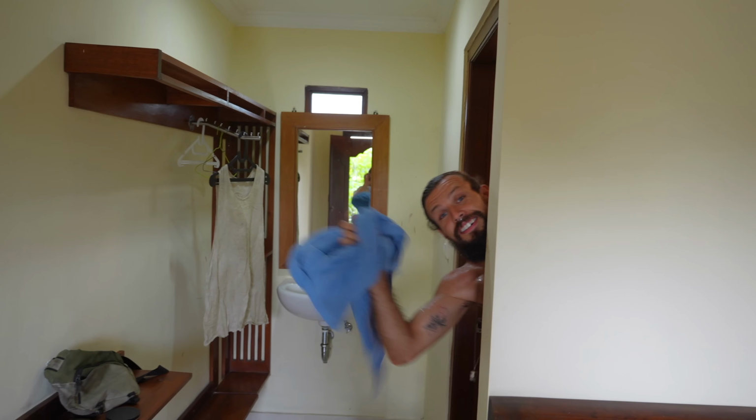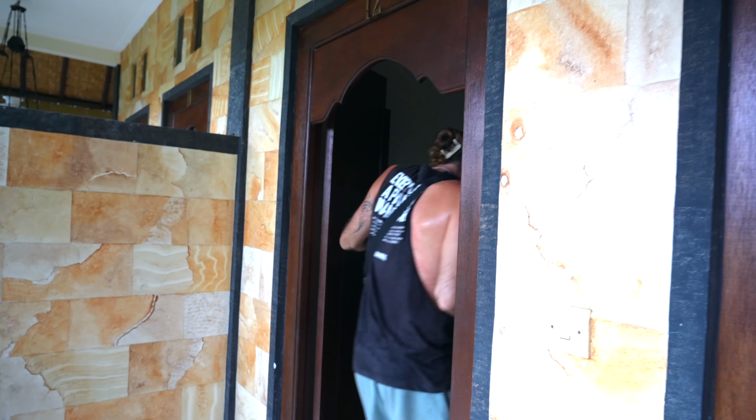How was your shower, guys? Sure, it was good, cold, but exactly what you need when the temperatures are what they are right here. But we want to clear this up before we go any further. This place is the first place that we stayed in when we arrived in Ubud. And when we first came, it was $6 a night, which for this place is insane.